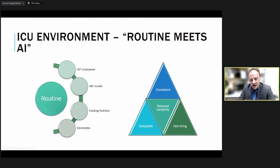And again, all of us who run in the ICU do know that those orders are done in sometimes very unorthodox or operator-dependent fashion. So this is us as providers. Now, then you have an AI.